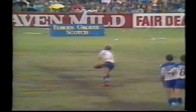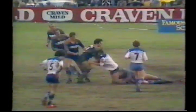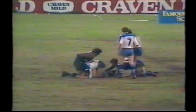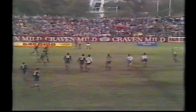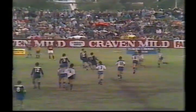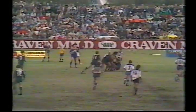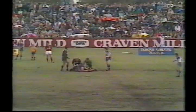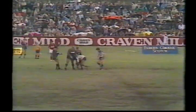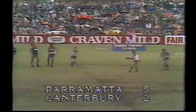Steve Mortimer. Gary Hughes. Graham Foe. English. Mark Hughes. Gary Hughes. Robinson. Finally swung to the ground, 10 metres his own side of halfway. The score again, 5-2, Parramatta's way.